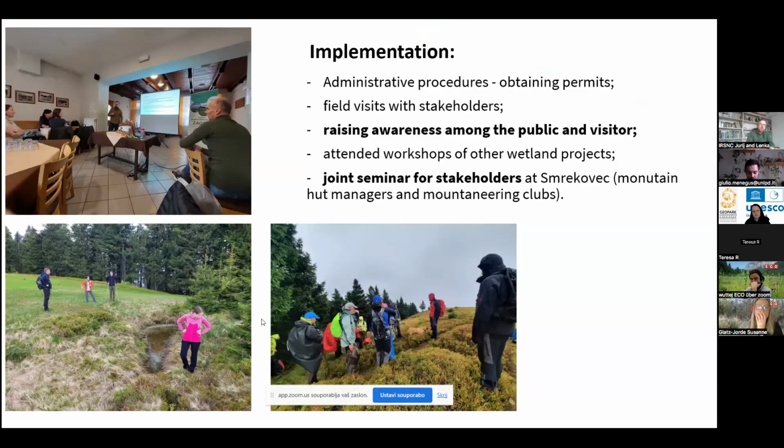As the implementation, before the administrative procedure, we organized a field trip with the owner and the shareholder, and he was really reserved because this area is part of one of the largest private landowners in the area, and they really are focused on forestry management. It was really hard to get in touch, and for him to take time for us. And still now he's not really enthusiastic about any measures in nature, but he is not against them.